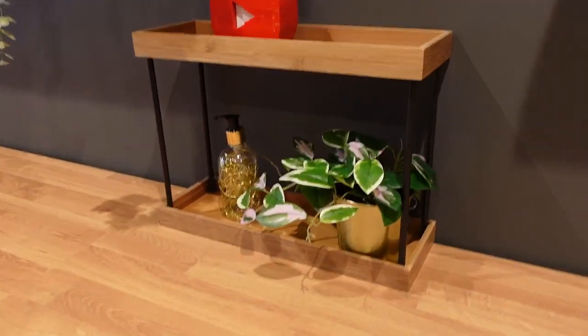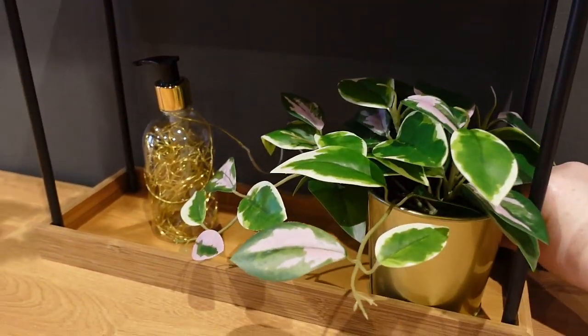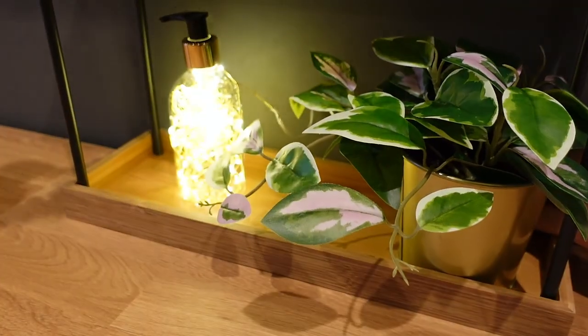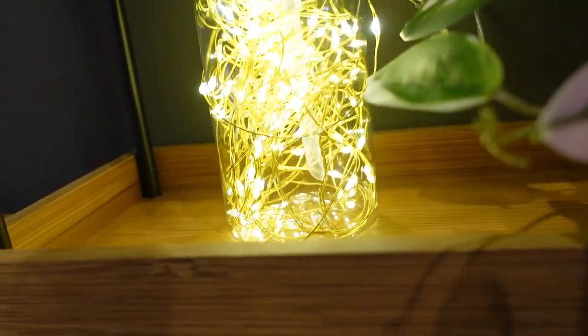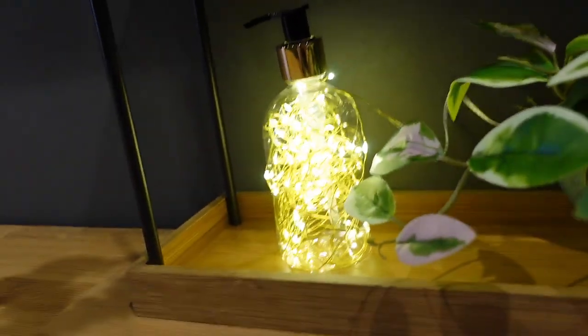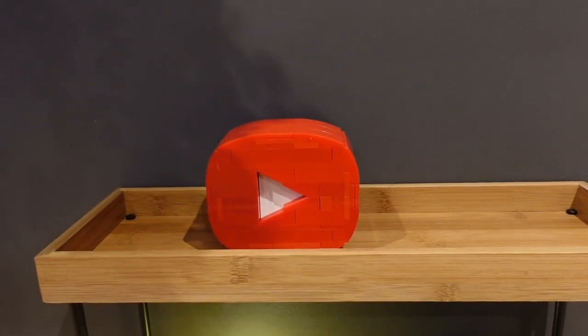Just another little display thing that I also did that for. That's just little LED wires inside a shampoo bottle, because why not? Then moving up, we've got little YouTube fake Lego and another shelf, more worktop.